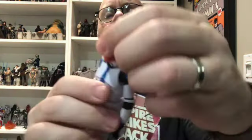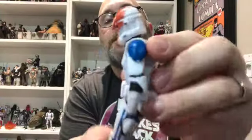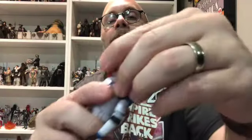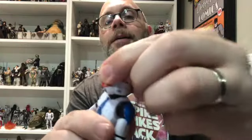So yeah, he doesn't have that at all, and I quite like the new Stormtrooper, definitely. Range-wise, it's all the same. I reviewed the Kamino Trooper, but you know what? We'll just do this anyway. So he gets some forward, some back, a little bit of waggle on the head.